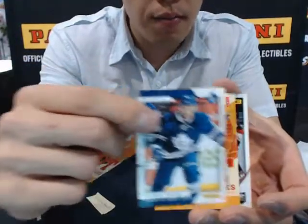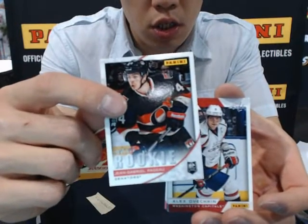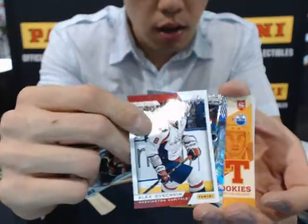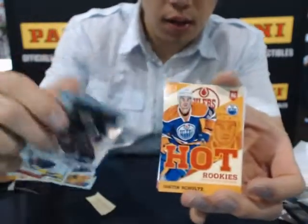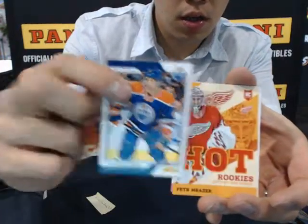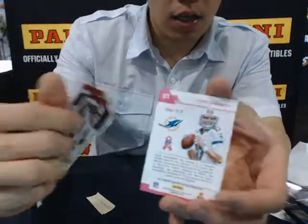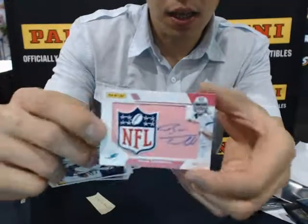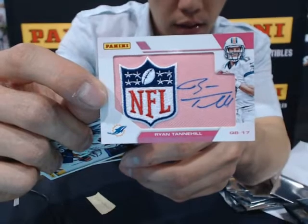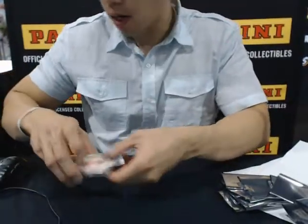Scott Loudon, Nazem Kadri, Charlie Coyle, Jean-Gabriel Pageau, Alex Ovechkin, Ryan Murphy, Justin Schultz, Taylor Hall, Peter Mrazek, Brendan Shanahan, Alex Ovechkin, and we have one of the breast cancer cards, Ryan Tannehill. So very nice pack there for you, Blue Island Man.